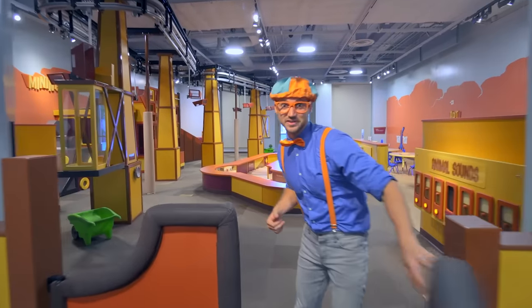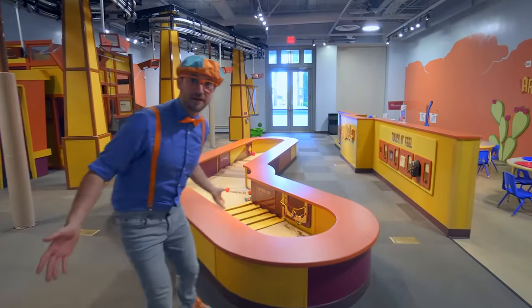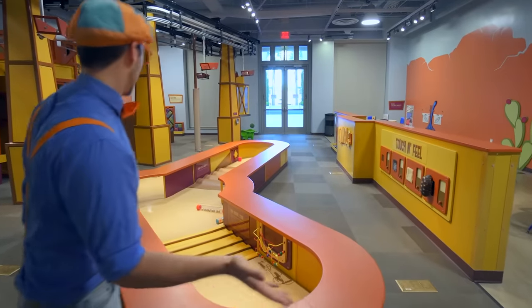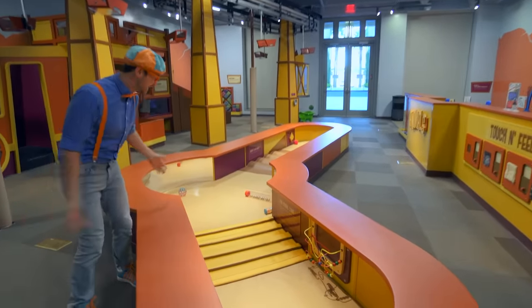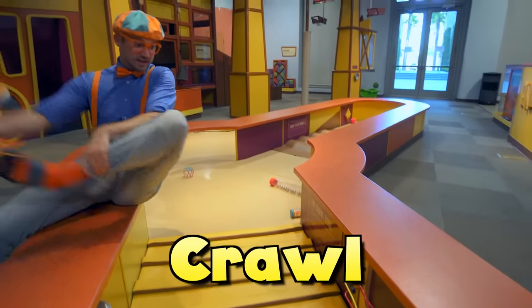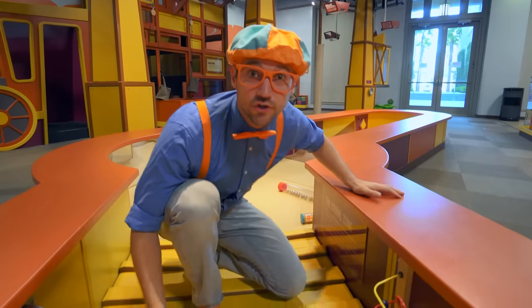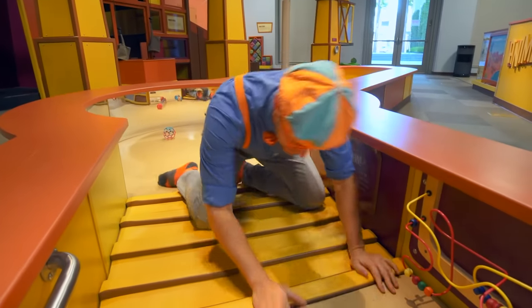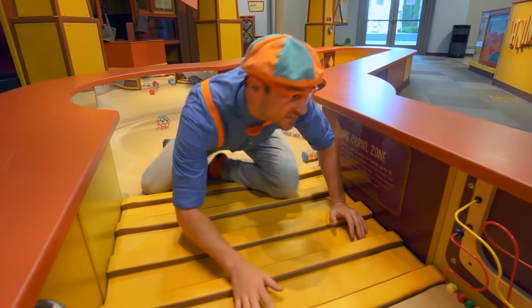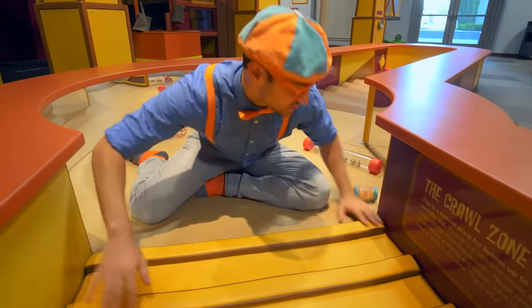This is Toddler Town. Welcome! This area is for 5 years and under. And you can have a lot of fun, like this area. This is the crawl zone. This is where you take off your shoes and you can learn to crawl. Whoa, see these ridges right here? Whoa, there's so many things to touch. Yeah, all the good sensory things.